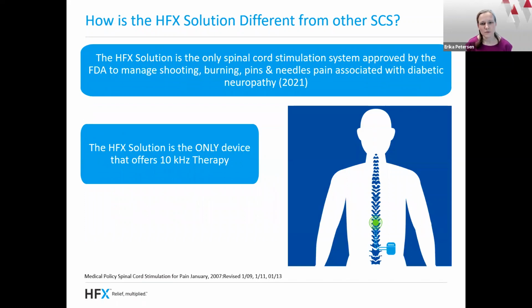So let me tell you a little bit what's different. The key here is, like I mentioned, the FDA approval. Because of the research that I led, we were able to show to the FDA that using the 10 kilohertz frequency, which is provided only within the HFX device, people with diabetes were able to get a significant amount of pain relief. And because that frequency has no associated tingling, vibration, or any other effects, it doesn't make any of the symptoms of the diabetic neuropathy worse.